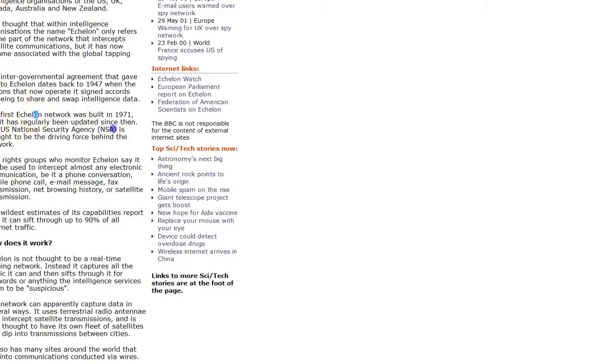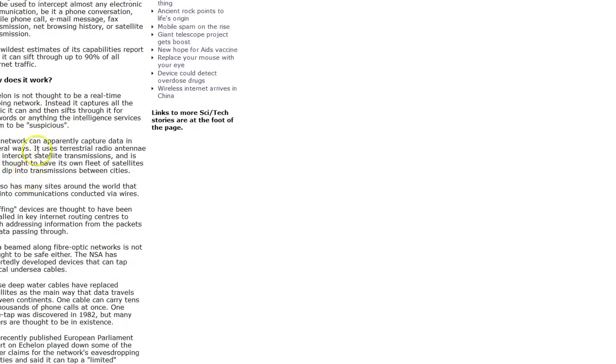The first Echelon network was built in 1971, but has been regularly updated since then. The National Security Agency, as I refer to the National Spying Agency, is thought to have been the driving force behind the network. How does it work? Well, Echelon is thought to be a real-time tapping network. Instead, it captures all traffic, which it then sifts through and uses keywords to detect anything suspicious.